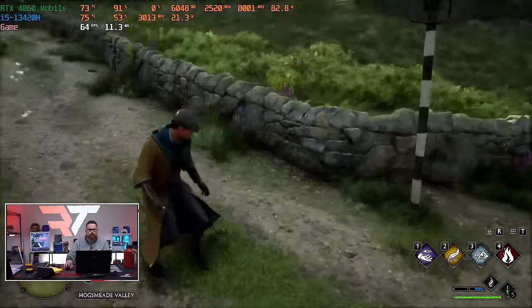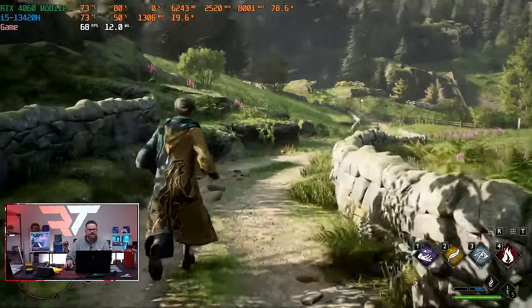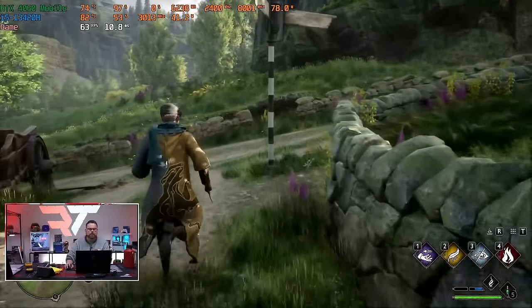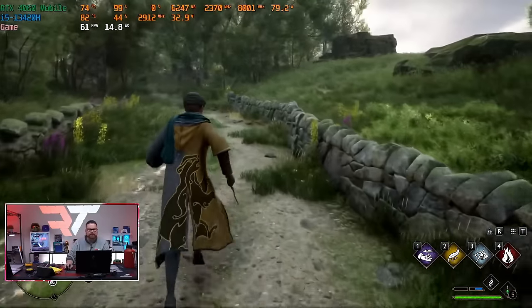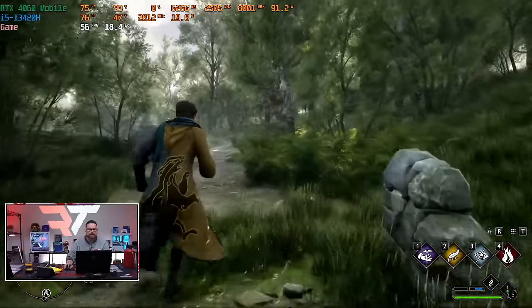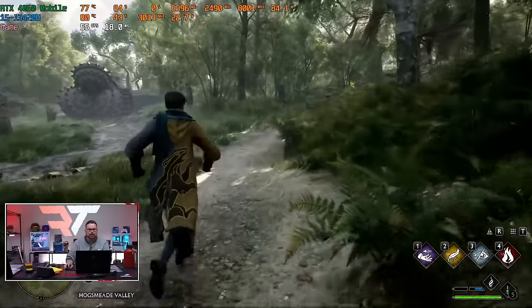I can't believe it. So understand, guys, we are playing on a 4060. This is ultra quality in the worst place. We're looking at, again, no stuttering, which is the whole VRAM thing. That's for another day. We're not seeing any stuttering. And again, I mean, close to 60.